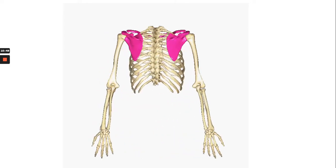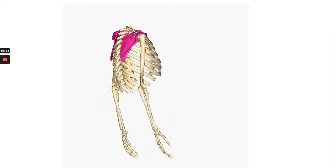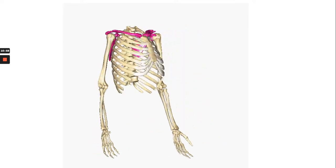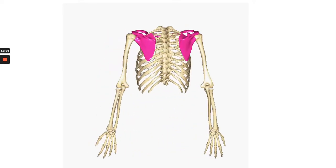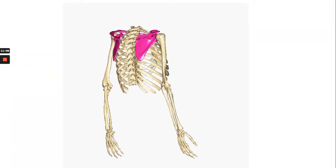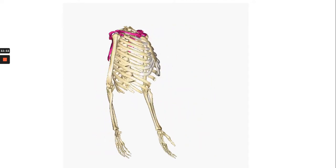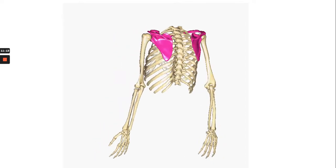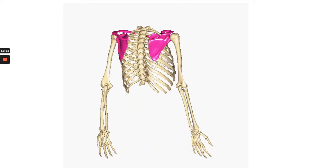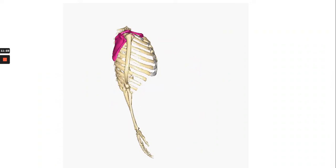Moving on to the forearm, we now see the two bones, the radius and ulna. These are connected all the way down by the interosseous membrane, a flexible ligament. The ulna is slightly longer, with its olecranon and coronoid process. The radius goes from wide to thin the other way, with the radial head, radial tuberosity, and radial styloid process.